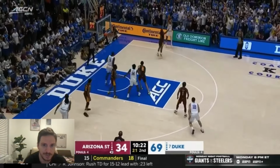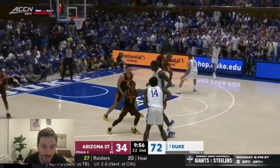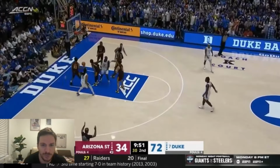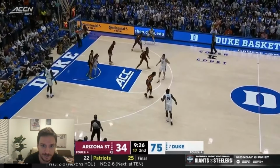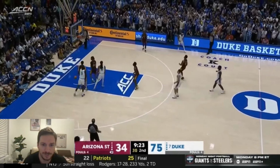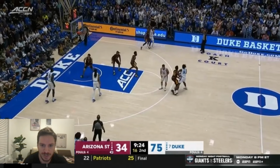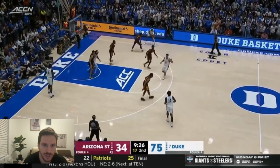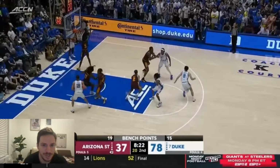Have the confidence. Good pass there by Sion James, Caleb Foster, butter, and then here's Sion James again. You go under the screen against Sion, and Sion all of a sudden turns into J.J. Redick also. And that's when you know you're feeling it. Just a little jab step, 25-footer, just jab. All right, you're not going to come out here. I'll just shoot your eyes out.